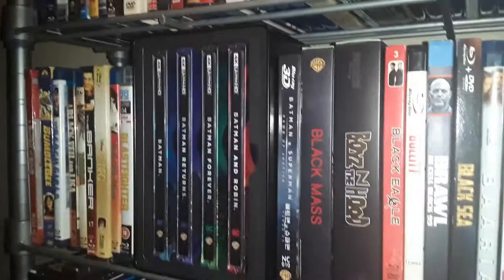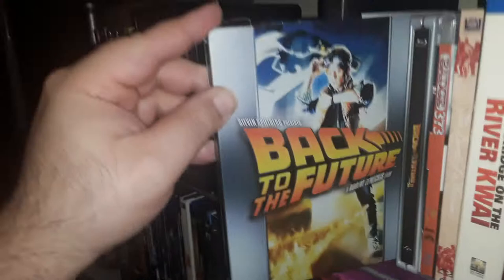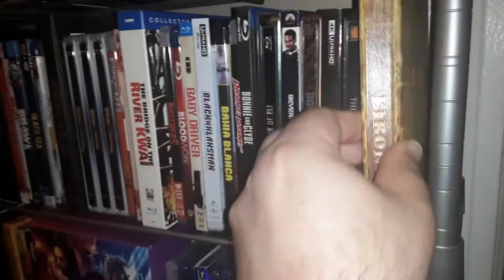Ben-Hur, which I got out of this set. You know, it didn't fit on the shelves, so. Back to the Future, of course, which is being reissued on 4K, and I simply cannot wait to get that set. I've got it pre-ordered already from Target. Alright, so continuing on. Here is a media book edition of The Beyond in the ebon packaging.